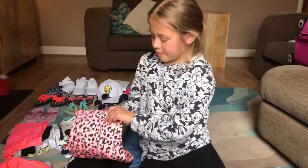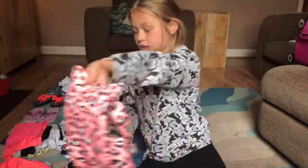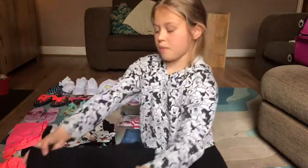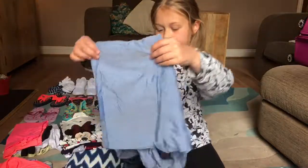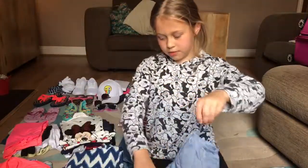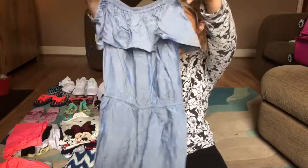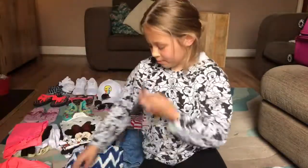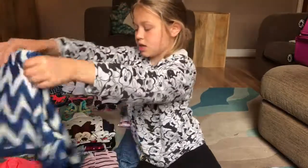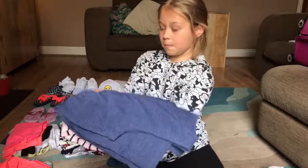Okay, so next are my play suits. I have this leopard print one, which is really nice. I have this plain black one, and I have this kind of beachy wavy one. This is from H&M. Those two ones are from Asda. This is just a really nice dressy kind of going out beachy one. This is definitely a fancy one. Really nice. And then these two are from Asda as well.